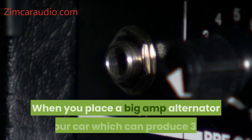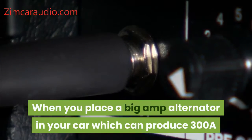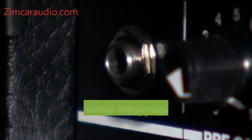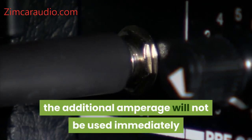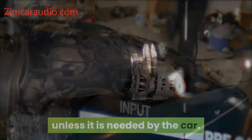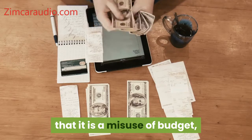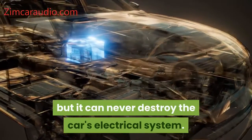When you place a big amp alternator in your car which can produce 300A and is also compatible with the car engine compartment, the additional amperage will not be used immediately unless it is needed by the car. The only difficulty in acquiring a higher alternator is that it is a misuse of budget, but it can never destroy the car's electrical system.